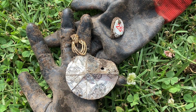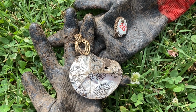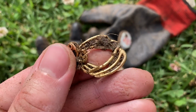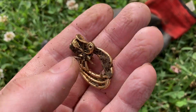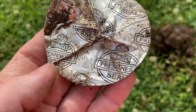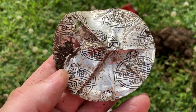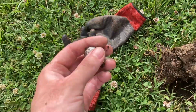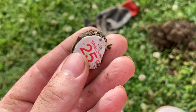Well, everybody, I've been wanting to call it a day for 2 hours now, but I was hoping to find at least one more interesting thing to share with you guys. Here's some stuff that I've found in the interim. Gosh, I pulled that out of the ground. I was hoping I found some gold, but it looks to be just some costume jewelry, an earring there. I got myself a folded up Pringles lid from quite a while ago. It's got to be at least 20 or 30 years old, so that's kind of interesting. Got this interesting bottle cap a little while ago. Trial offer, 25 cents. Kind of odd.